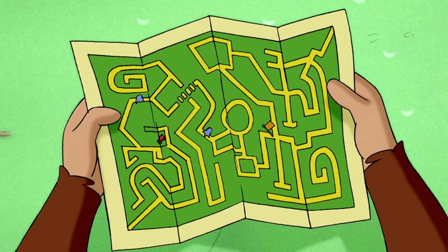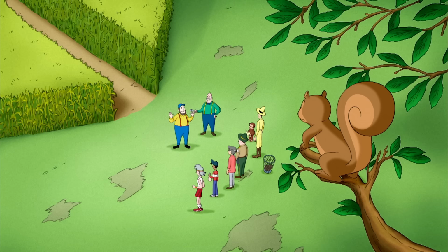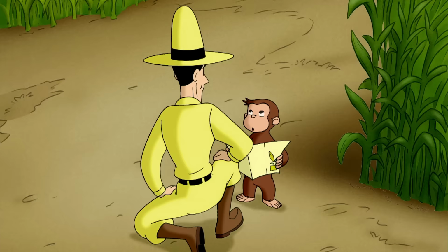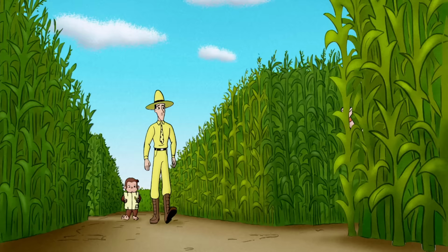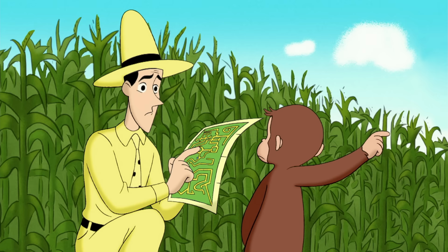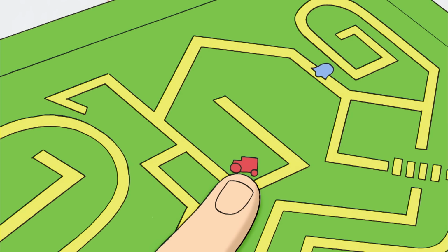Okay, the only rule is that you cannot cut through the corn stalks. Everybody ready? On your marks, get set, maze! So, we should go this way. Excuse me? Yeah, I know the bell sounded like it's that way, but we are here. The map says left.